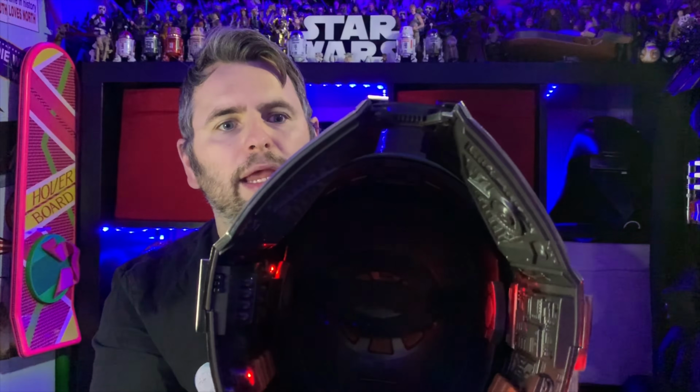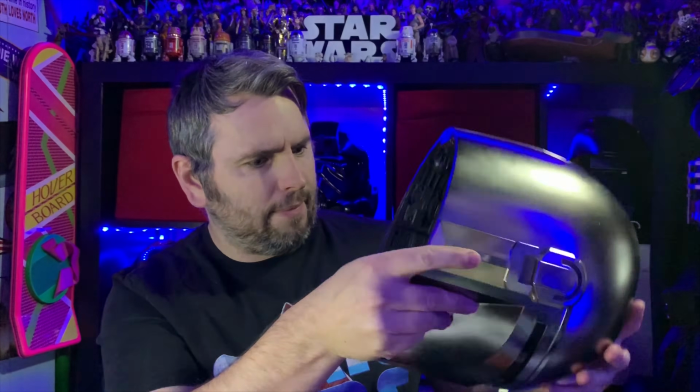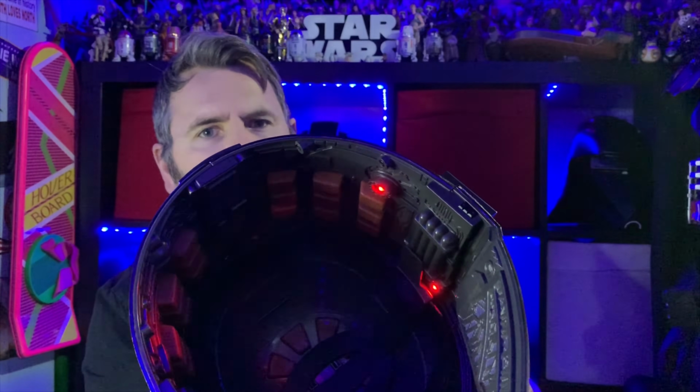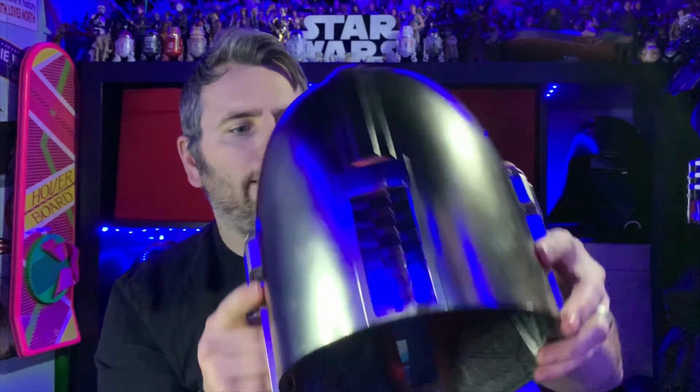Again, it's completely different mold to the Boba Fett helmet. It's a lot smaller. So if you do have a big head like me, this is probably the one helmet you're going to struggle to actually wear. But that's fine because I like to display my helmets, and I think this looks so good. You can see when you turn it upside down as well, it does have some lights inside, which is a great little feature. They didn't have to include that, but it's nice they did.